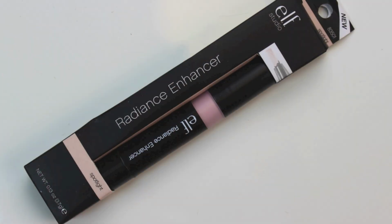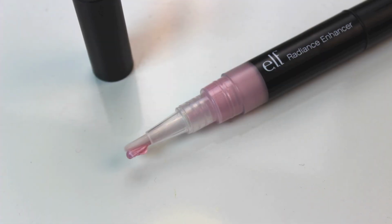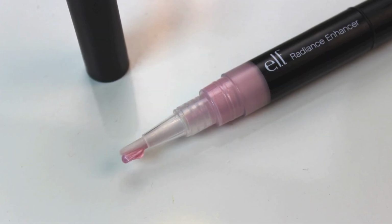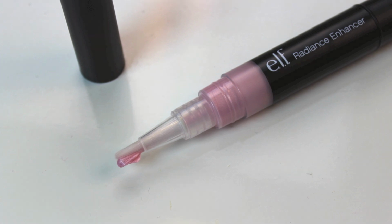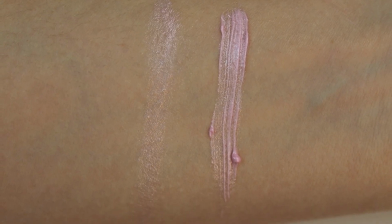Nearing the end here, this is the other highlighter that I mentioned. This is a Radiance Enhancer, of which I have 2 of already, so I was kind of concerned that I would duplicate those shades. Luckily, however, it is the one that I don't have, and one I think they added after I purchased the 2 that I have. It's in the shade Spotlight, so it really is more of an iridescent pink highlighter, and this is what I'm wearing on my face today, down the sides of my cheekbones, down my nose, kind of in my temple area, and on my Cupid's bow as well.